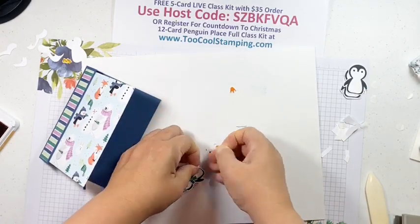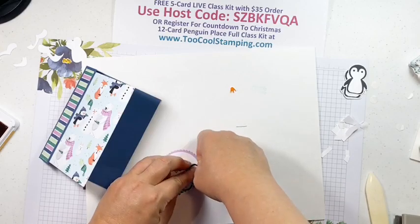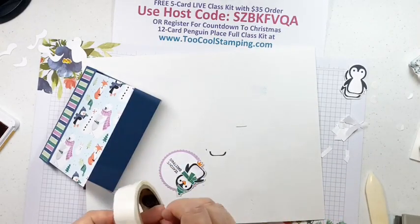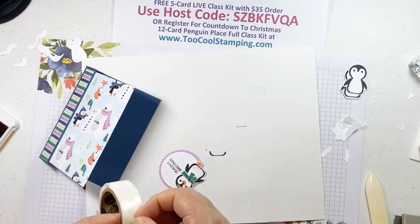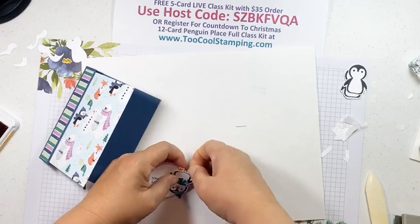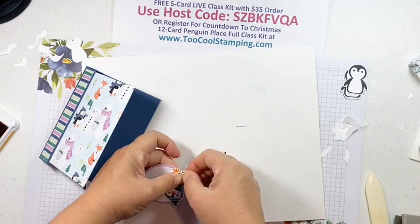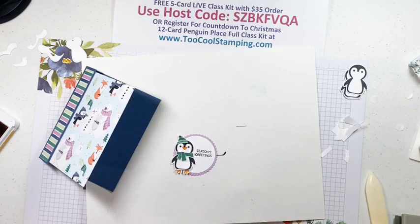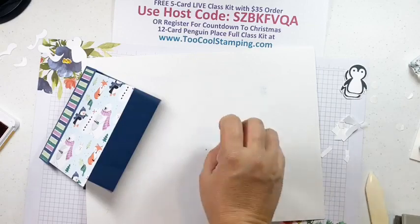I already put them down, and I really needed to put those down first because they need to peek out. Sometimes I get too excited and get ahead of myself. What can I say? All right. There we go. So his little feet are sticking out there. And then we can just add that to our card front with some dimensionals.